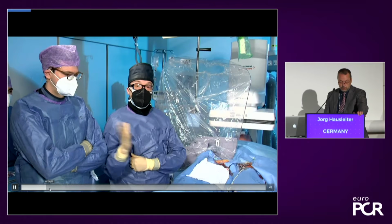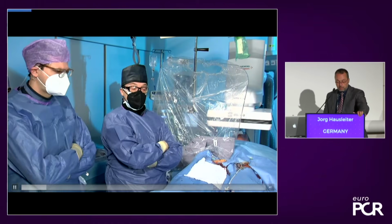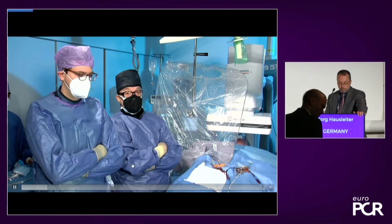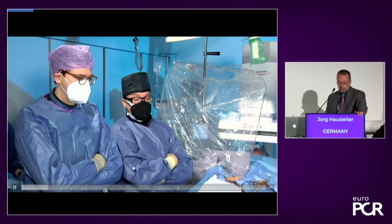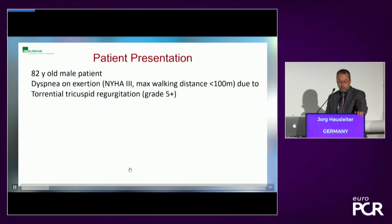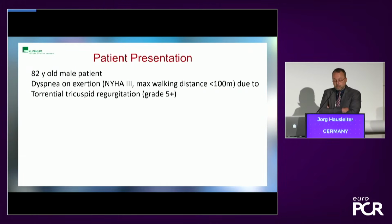And then we have the stent, which facilitates a good anchoring of the device in the correct position. Now we're going to present the patient in the next few minutes. This is a patient, as you will see in a second. He's 82 years old. He's symptomatic. He has New York Heart class 3. The walking distance in the 6-minute walking test is significantly reduced, less than 100 meters.